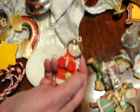This one with the pelicans, symbolic of Louisiana, came off my parents' tree. And an owl, because your symbol is an owl. This is one I bought in 2008 for myself. It's a cute little angel, huh?